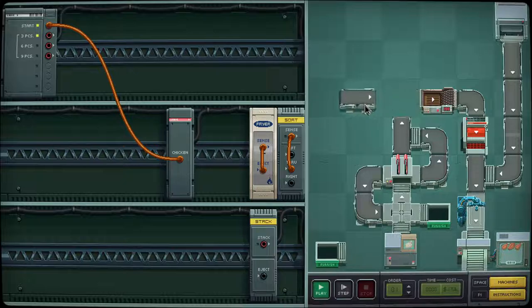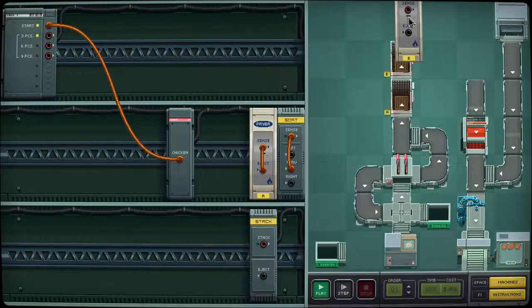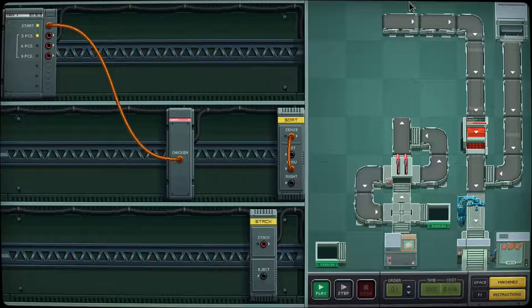Just out of curiosity, what would happen if you, like, sent something through two fryers? Does that cook it at all? I'm guessing no, because it's not spending a turn sitting still in the fryer. It's just kind of coasting over the top. Yeah, okay. Well, that didn't seem like it was likely to be a good way to solve it anyway.